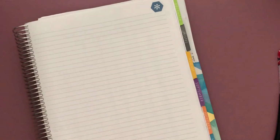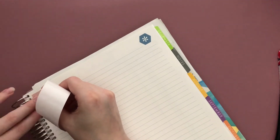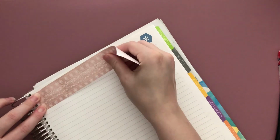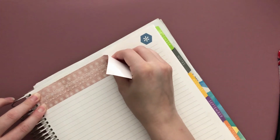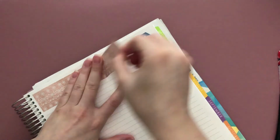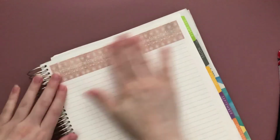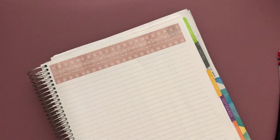Now I'm going to move on to the setup of my debt tracker. And I'm going to use the same washi as far as that lace pattern. So let me move this down. Alright, so there is that. Let me add the header.